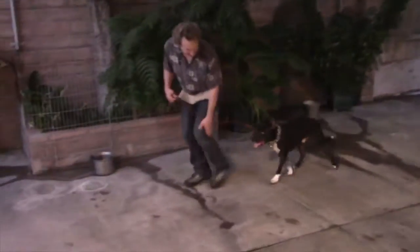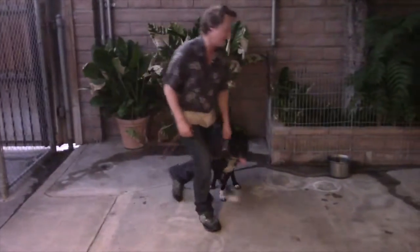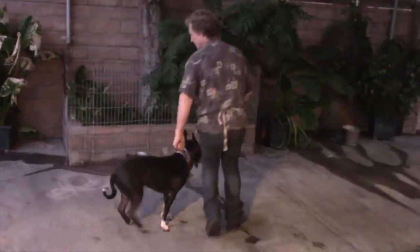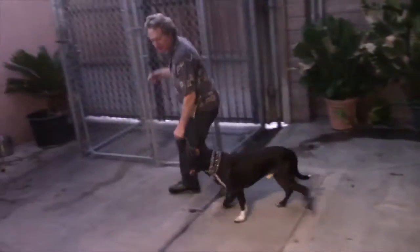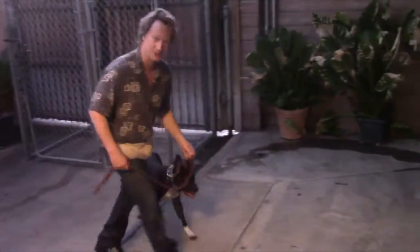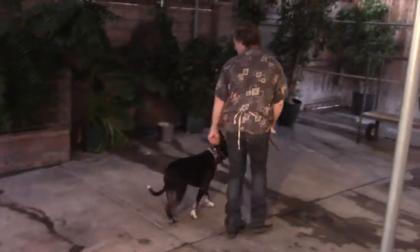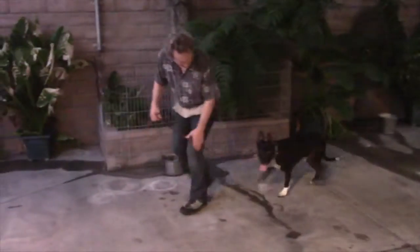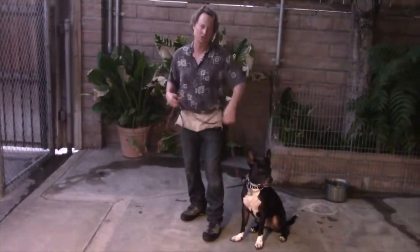And okay, coaxing him to catch up when he lags behind, turning into him with a tap and a turn. Okay, come on, buddy, come on, walk. And then a tap and a turn, because a tap kind of slows him down a little bit so that you can turn into him. Tap and turn. Come on, buddy. Come on, let's go. Coaxing him to catch up, never dragging him the whole time. You notice the leash is loose.